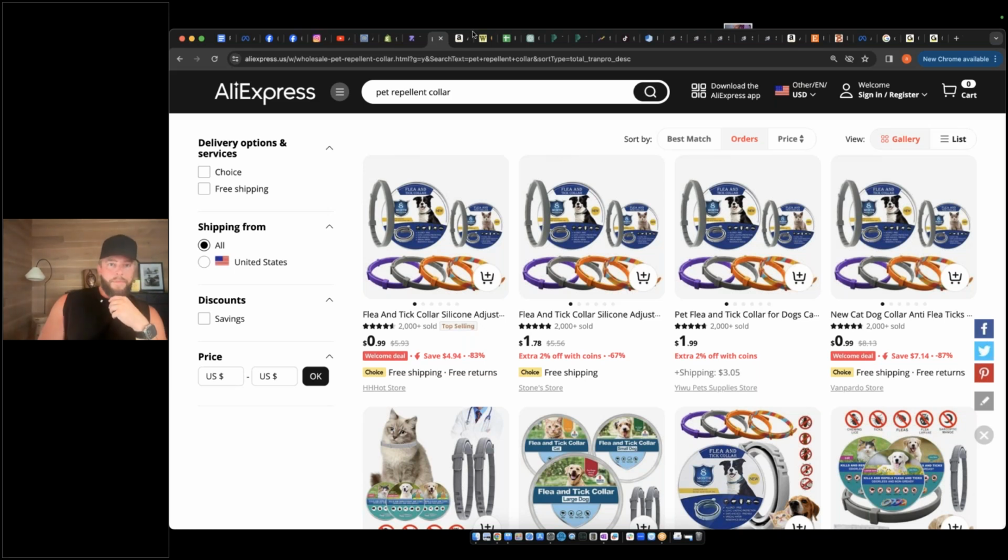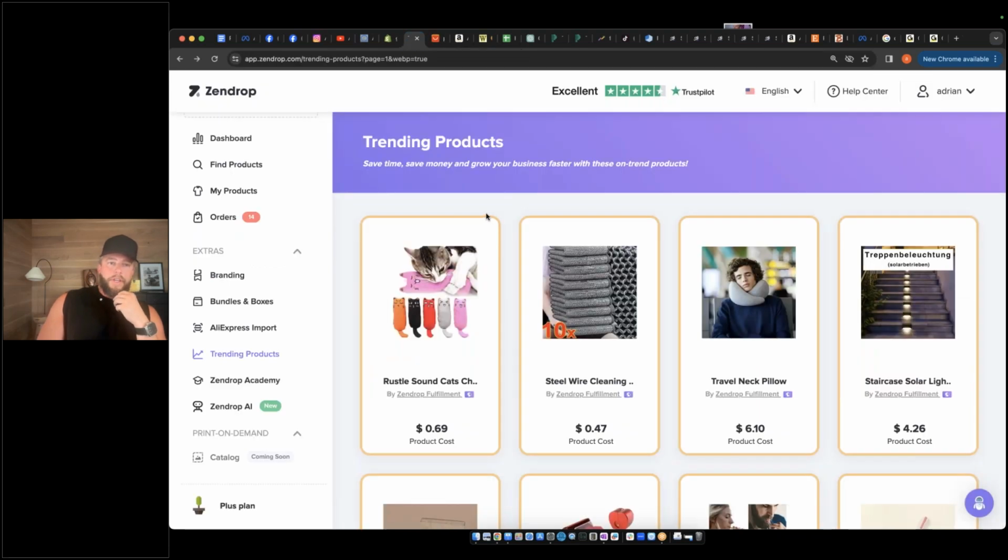All right, now, what we're going to do is we're going to jump over here to Zendrop, which is one of our trusted vendors, world class. If you pay for a membership, they have different tiers of memberships. They have a free account and they have paid accounts. Well, I have a paid account. I am on what's called the Plus plan. You can see it down here in the bottom left. I can't remember how much it is. We just pay for it and it's worth it.